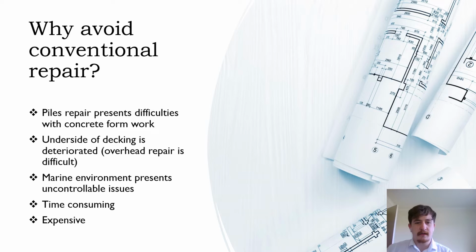Why avoid conventional repair? Pile repair presents difficulties with concrete formwork. The underside of the decking is deteriorated, which means that you have to do overhead repair, which is really difficult. The marine environment presents uncontrollable issues such as high tides, wind conditions, things like that. It's also time consuming and expensive.